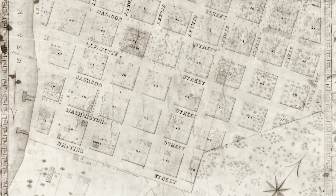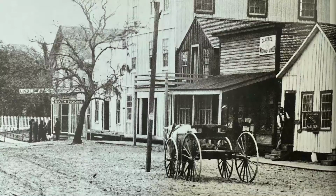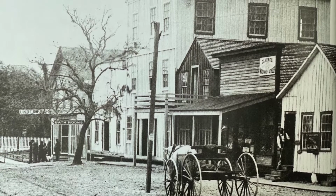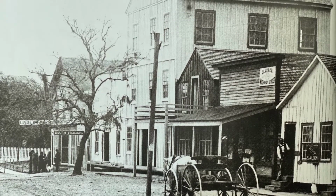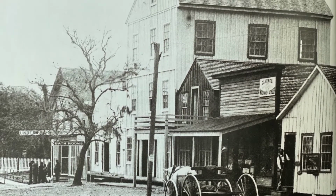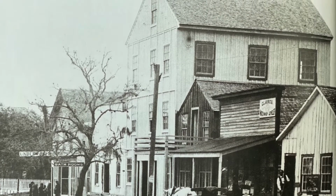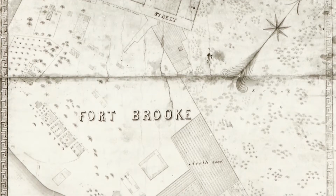It's also important because it's a snapshot, so to speak, of what life was like in Tampa just prior to the Civil War, but just after the end of the Second Seminole War. And not only does it show the town of Tampa in 1853, it also shows Fort Brooke.